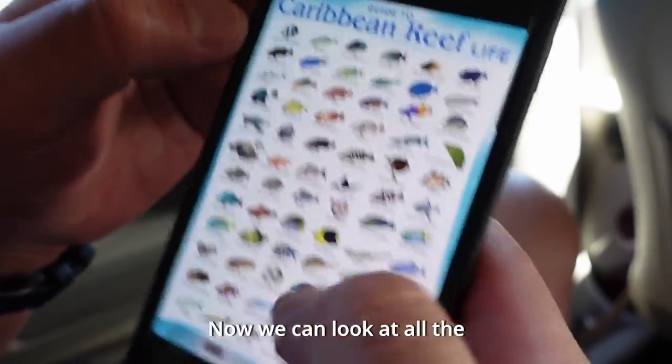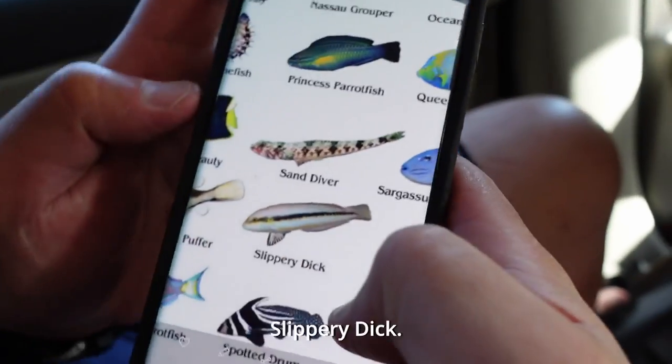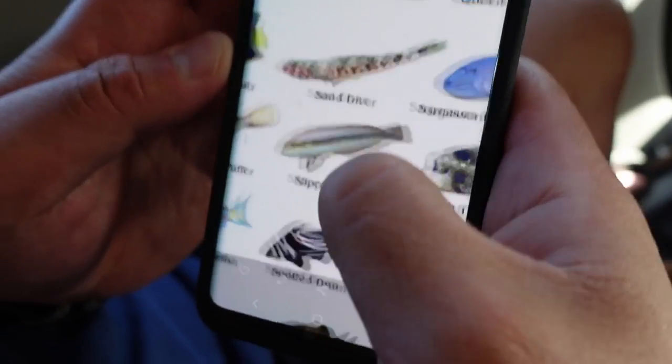I saved the image, now we can look at all the guide to the Caribbean reef life. So we saw this guy, Slippery Dick. I'm not kidding. It is.